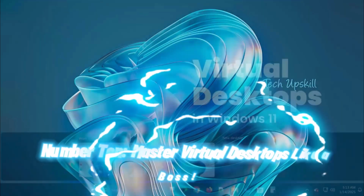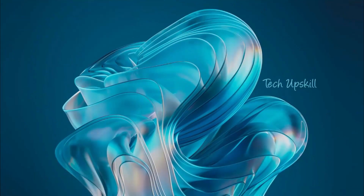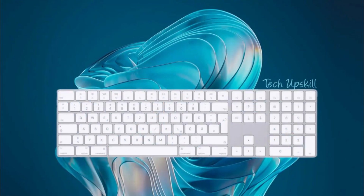Perfect. Number 10. Master virtual desktops like a boss. Ever feel like your screen is drowning in open windows? Don't worry. Your work isn't lost, it's just hiding. To switch between virtual desktops, simply press Windows key plus Control. Then use the left or right arrow to glide between them effortlessly.